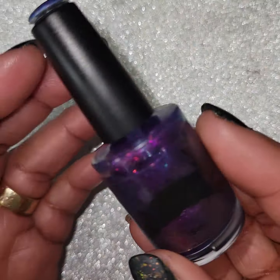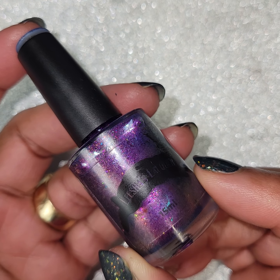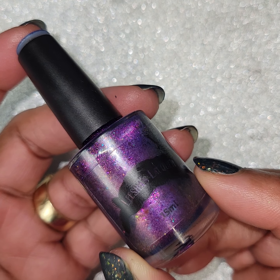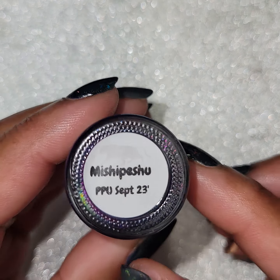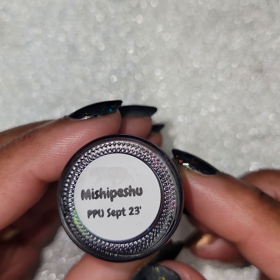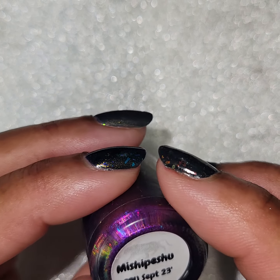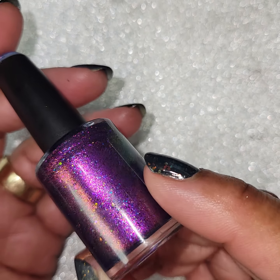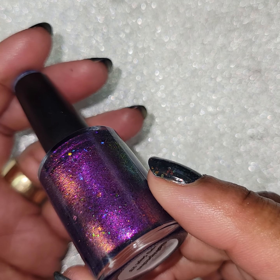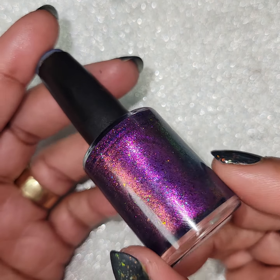Okay, the next one is Leesha's Lacquer. There you go, Leesha's Lacquer. This is, oh, I'm going to butcher this name, I have a feeling. Mishipeshu? Sorry. Mishipeshu. Is inspired by the underwater panther of Ojibwe lore. This haunting being lurked the waters of Lake Superior. Oh my goodness, y'all. Bear with me on that.